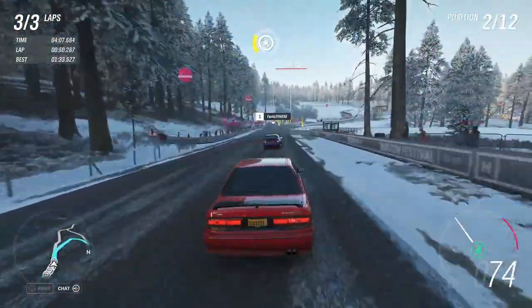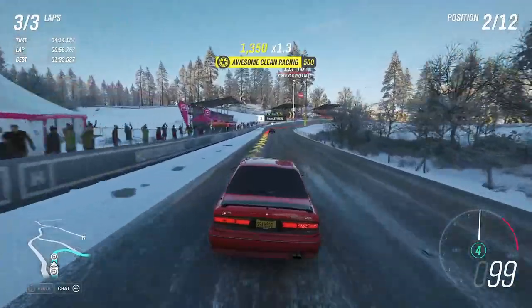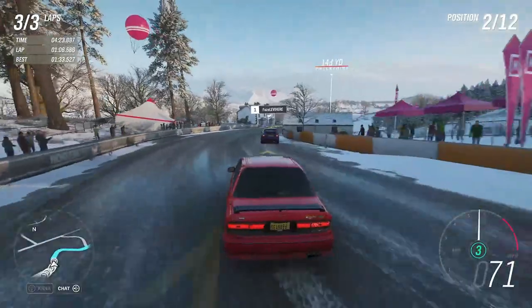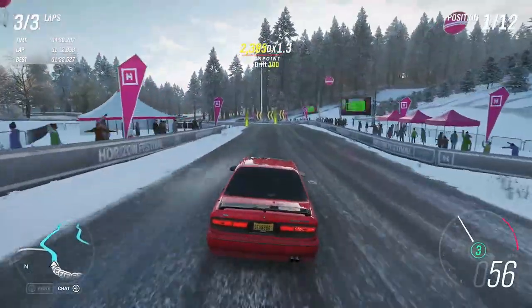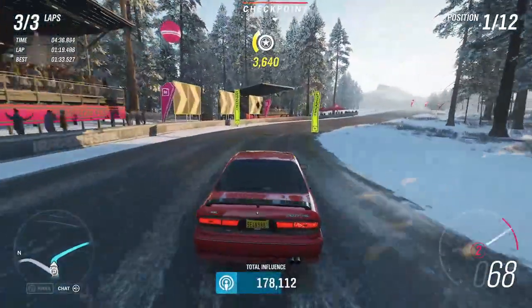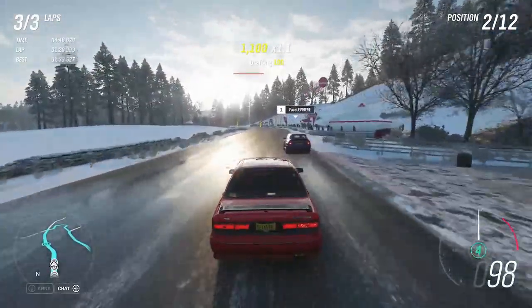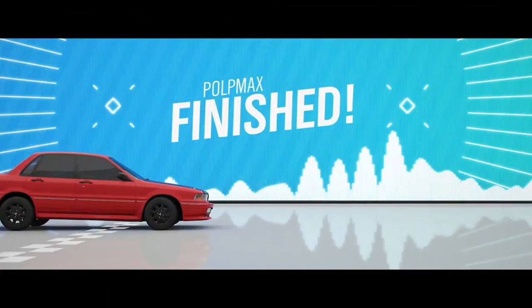I missed that. Oh, that sucks. Why? That was a big mistake. Yes. Oh man, he's pretty fast. Wow, that's a fast car, man.